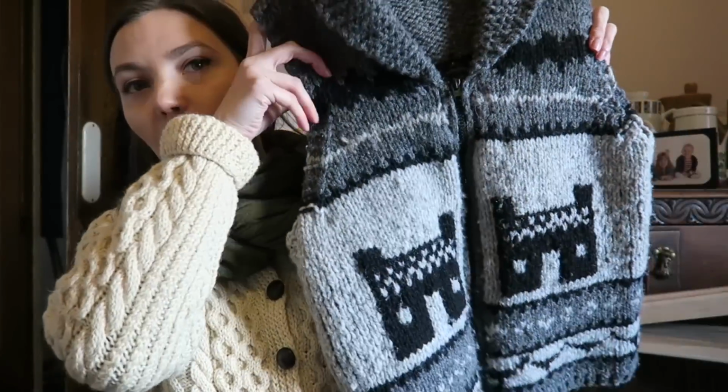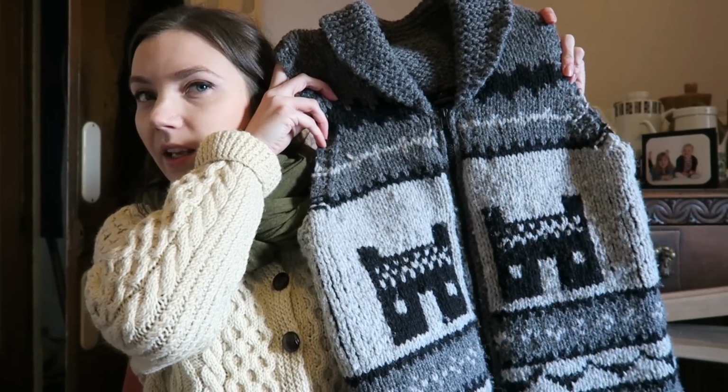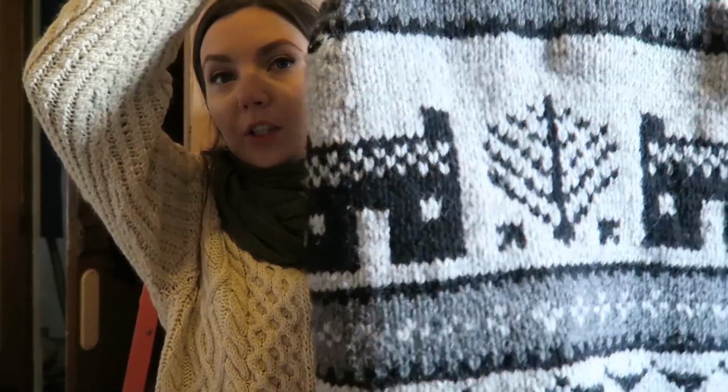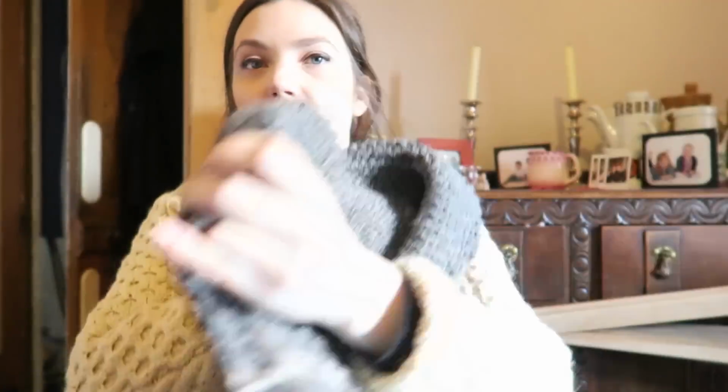So it's a vest, and the original pattern had teepees on it, which I didn't really feel comfortable with having on my design, so I swapped it out for Crofthouse's, and this is actually the first thing I knit with Crofthouse's in it, or on it, I should say. So this I used two strands of Arden weight yarn.